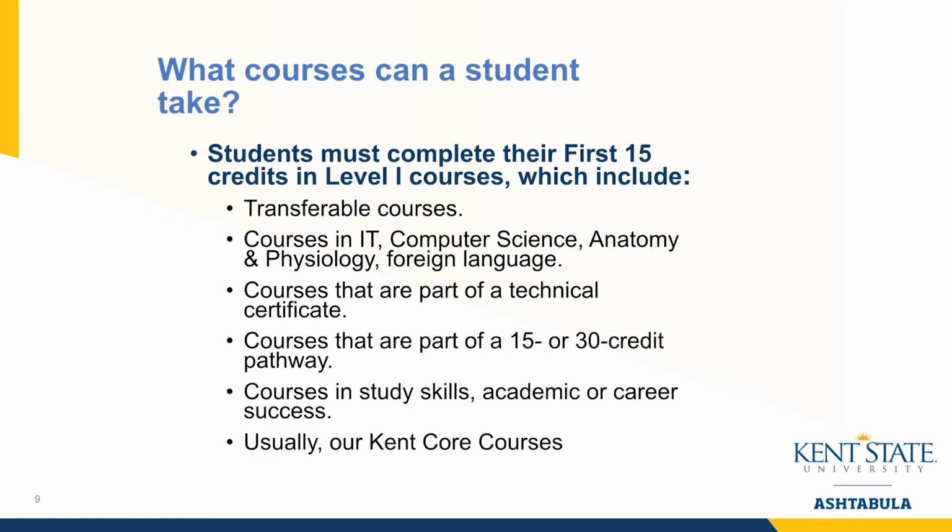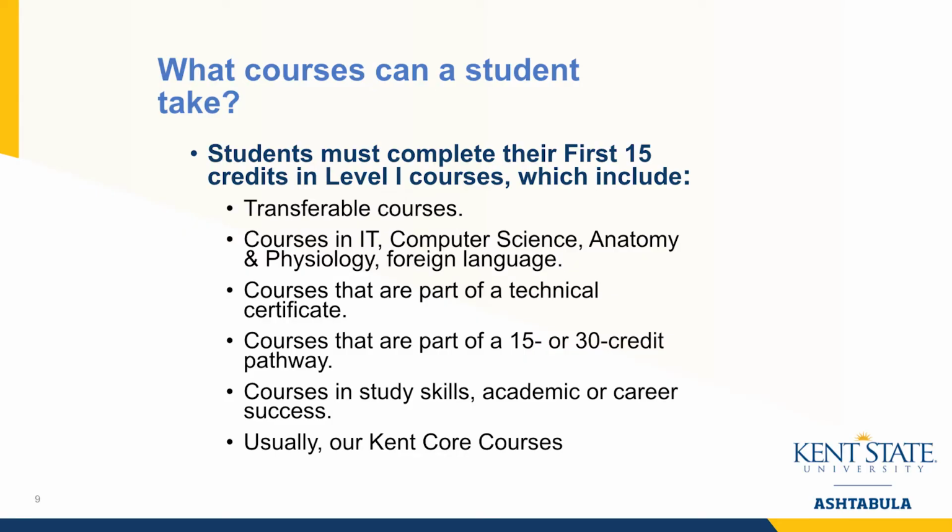What those allowable courses are, we call them the first 15 credits. They're considered the level 1 courses. These all include transferable courses. They are courses that we consider Kent Core, so they're your general education courses. These will include your English, your math, your social sciences, your basic sciences, humanities, and fine arts. Those are the allowable courses in level 1.